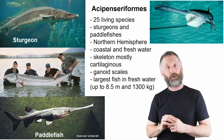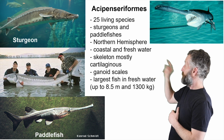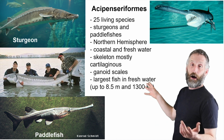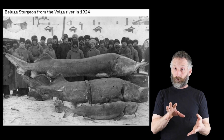Okay, next major group, Acipenseriformes. These are the sturgeons and paddlefishes. These can be really big and cool fish. In the upper left is a sturgeon from the Biodome. And sturgeon can get massive. They can be up to 1,300 kilograms. These guys, the really big ones, are the largest fish found in fresh water.